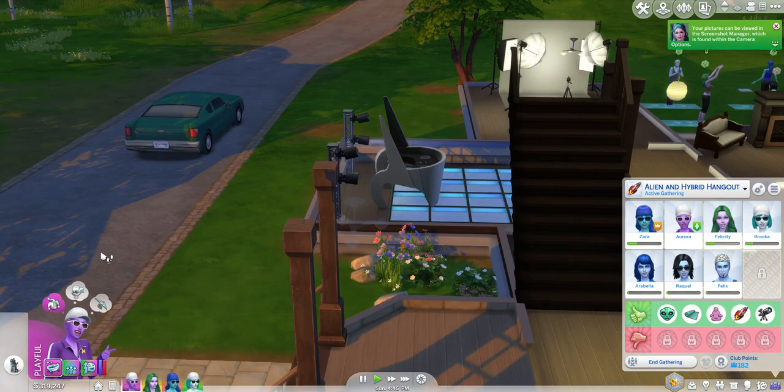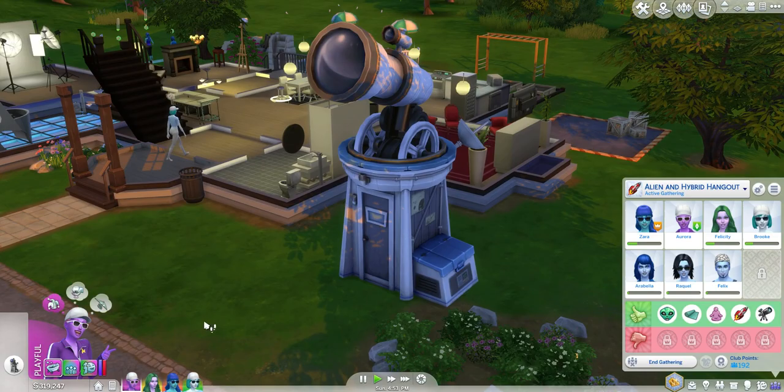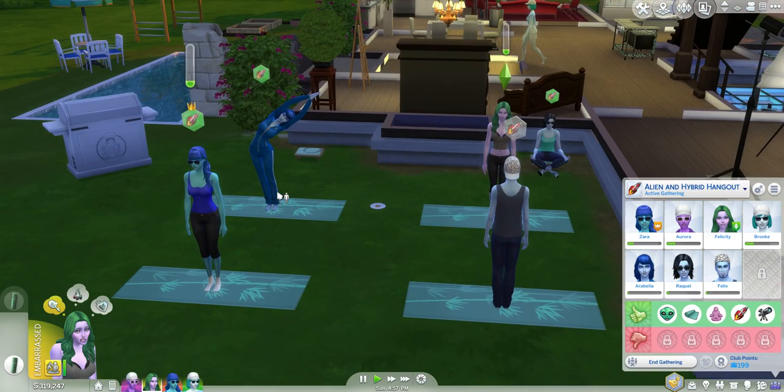We are... Where? Oh, look at Aurora. Oh, Brooke wants to use it as well. She's like, no, Aurora's already looking at the sky. Trying to find some aliens for us to hang out with. Trying to find them in another dimension, universe, galaxy, whatever.